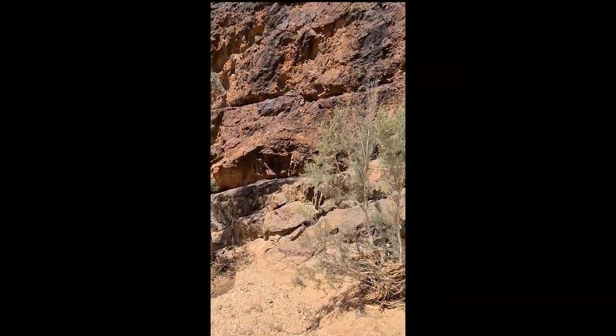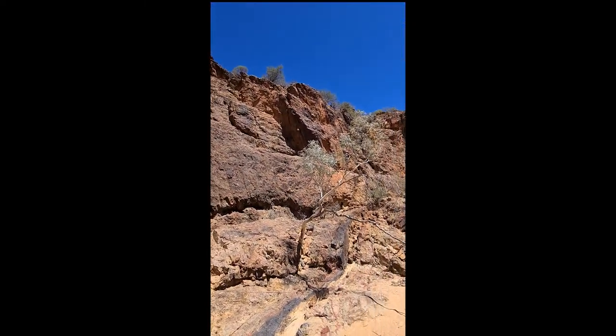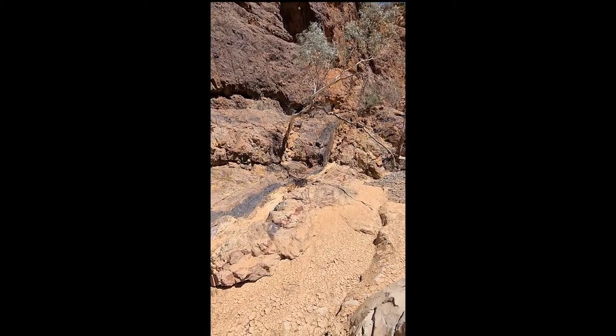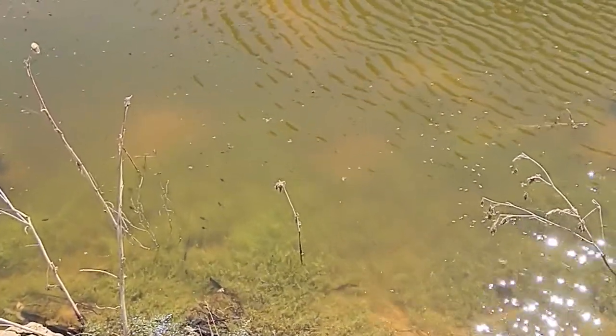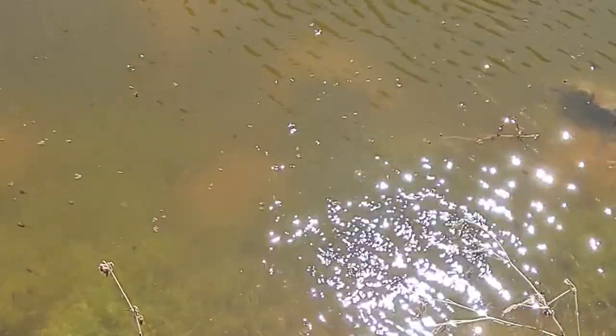Rock formations around here are great. But just another dried out creek bed by the looks of things, this one. Here's something for you. Life. Just as we thought there was no water down here, just went around the corner.